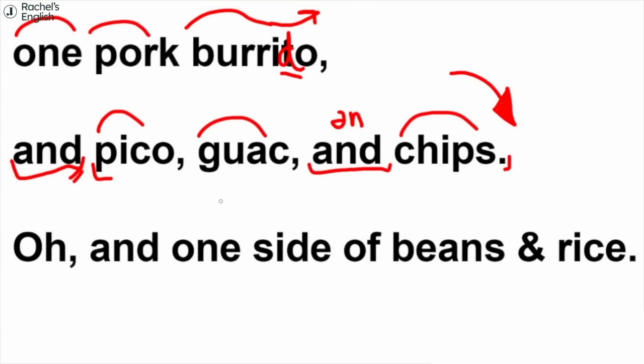Oh, and one side of beans and rice. So I have to add it. Beans and rice. These two things make up one thing. One side of beans and rice. They go together. So again, I reduce and to n.